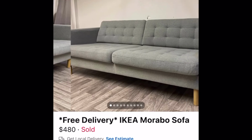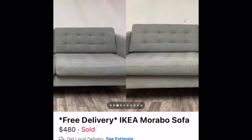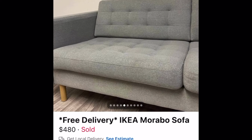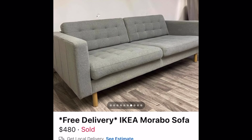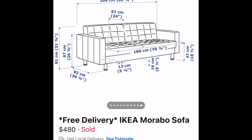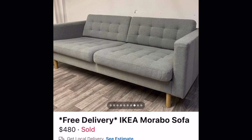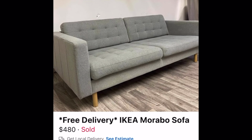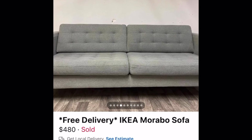Here's an IKEA sofa, and this one has style. The brand name is something that people are familiar with. It's modern and it's comfortable. This one was in 10 out of 10 condition, to where it was able to sell for $480. I've sold this couch many times for like $380, $400, $450. So if you can find the right styles and brands when it comes to sofas, you can even make money on sofas. They don't even have to be big sectionals and whatnot.